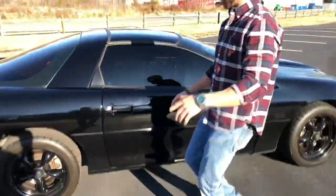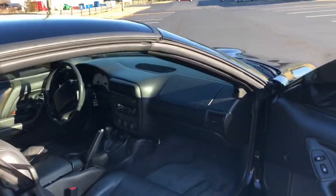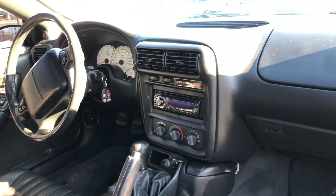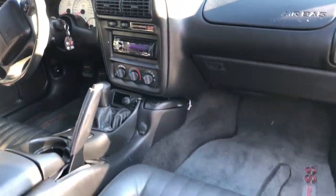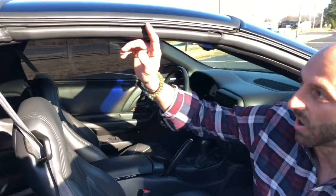I'll drive off and I'll show you guys how it sounds once again and take a look inside. This is the passenger seat. Stereo's great. AC, ice cold AC. I think it was a completely rebuilt AC system, so it blows ice cold. The T-tops, guys, the best part about these cars is the T-tops. The worst part about these cars also is the T-tops because they leak so bad. These ones don't. Completely car wash, complete rainstorm, no leaks in these T-tops.